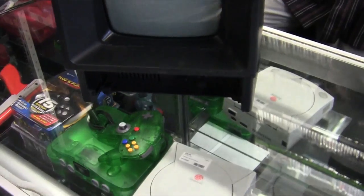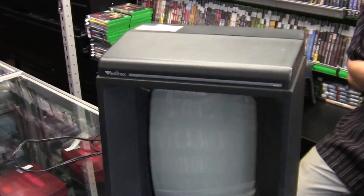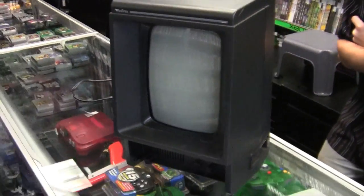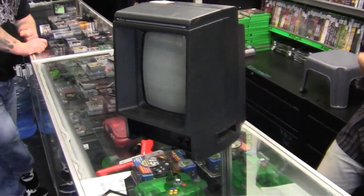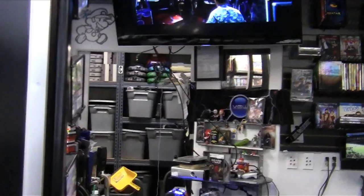It's a good deal. You know, it's not like a pawn shop in here. Yeah. Totally. Pretty awesome right there. You don't see him a lot. No, thanks especially for bringing it out.